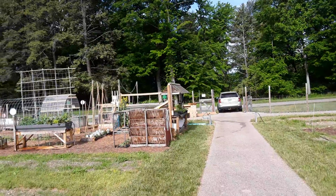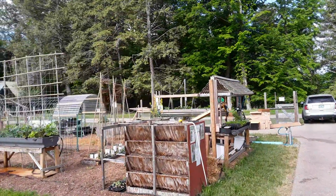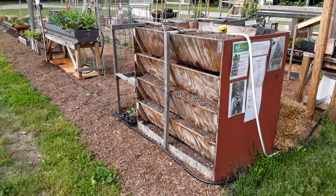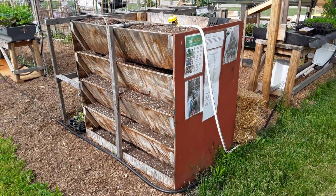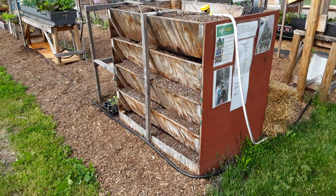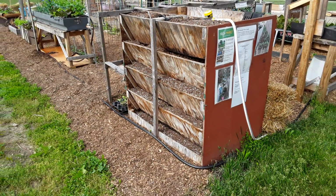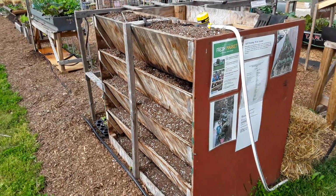And now the small space gardening exhibit has a permanent home location, which is nice, not to have to deconstruct every fall and put it away into storage. This is just a plywood box that is a tiered growing system. It's great for herbs. Be sited near a kitchen door, and you can pack a lot of herbs in there.